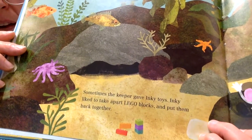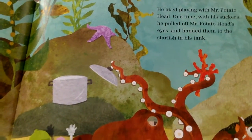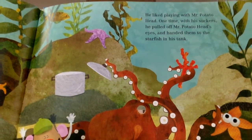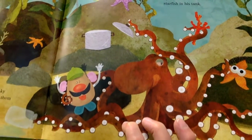Sometimes the keeper gave Inky toys. Inky liked to pull apart Lego blocks and put them back together. He liked playing with Mr. Potato Head. One time, with his suckers, he pulled off Mr. Potato Head's eyes and handed them to the starfish in his tank.